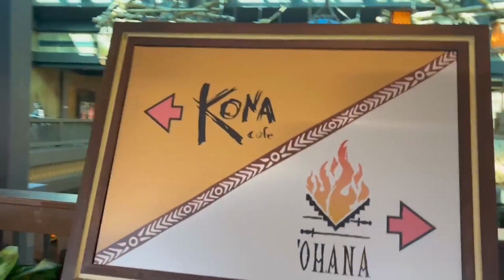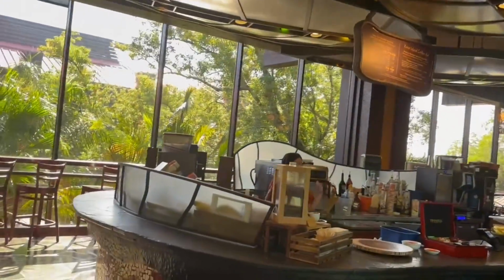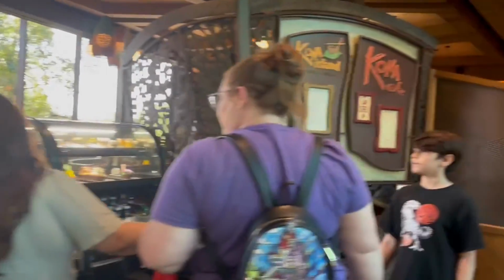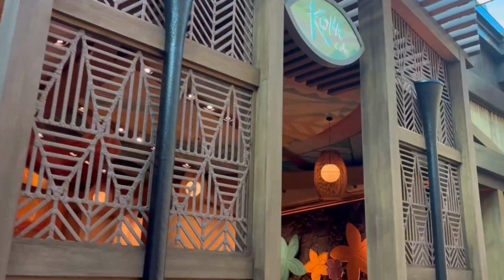So on the opposite side of the upper second floor is where you are going to find all of your other dining options. You're first going to encounter Kona Island, which is going to be a small little coffee and bakery, and you are also going to see Kona Cafe, which is going to be a table service option serving breakfast, lunch, and dinner, once again similar to Ohana, with kind of a fusion of American cuisine, but also with South Pacific Island flavors as well.